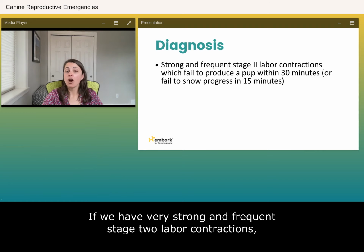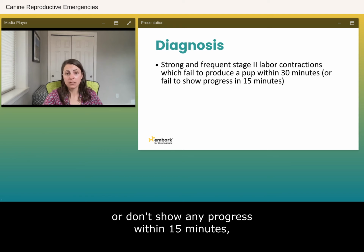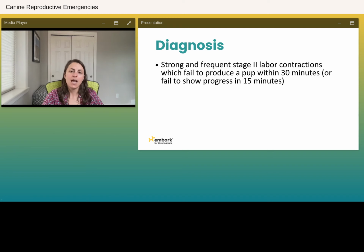So I do want them seen if there's more than 2 hours between delivery of fetuses. If we have very strong and frequent stage two labor contractions that don't produce a puppy within 30 minutes or don't show any progress within 15 minutes, there is a subset of breeders that is going to be comfortable performing digital vaginal exams on their own bitch to assess progress. She should definitely be seen.